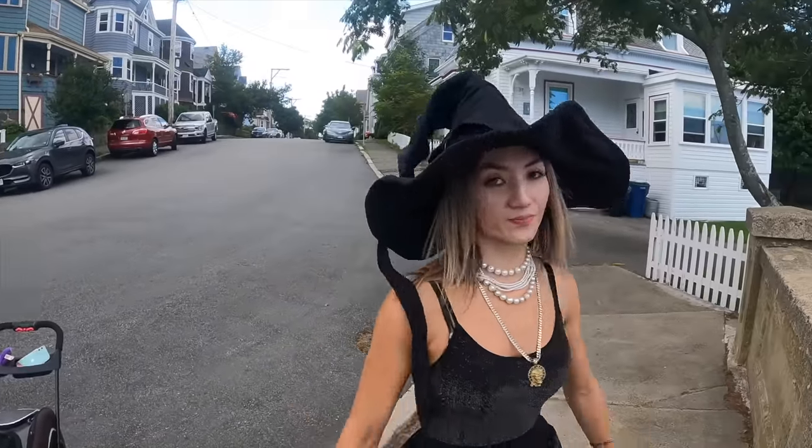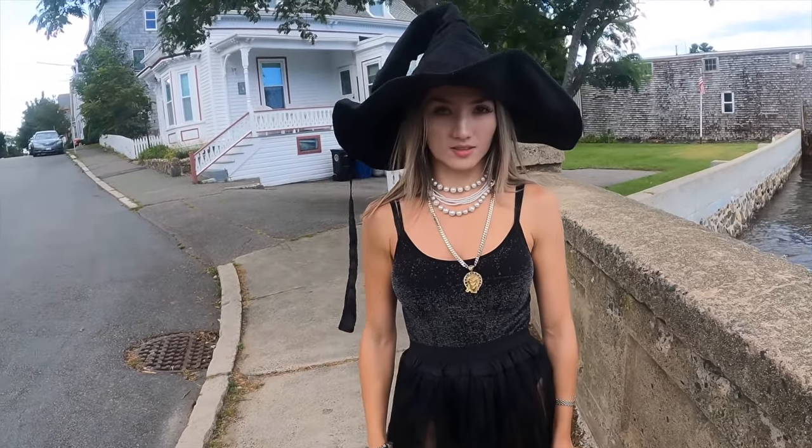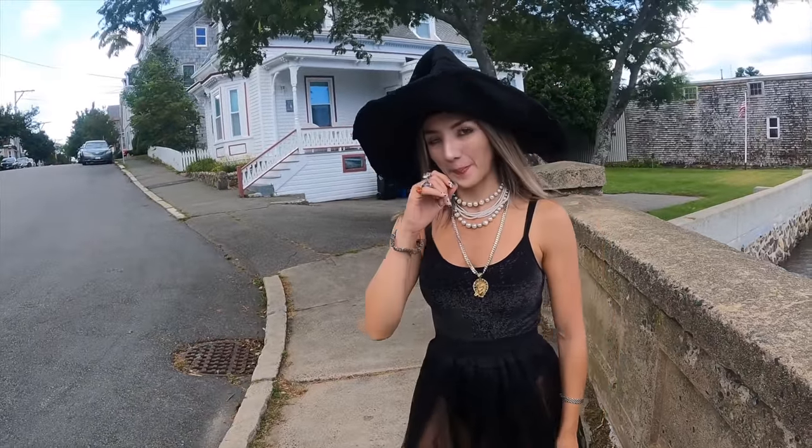This was definitely the best location so far. It's like chill here. It's not so crowded. Bless you. Allergic to the sea breeze.